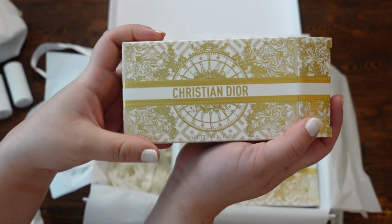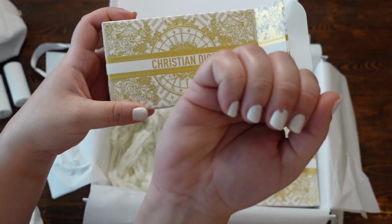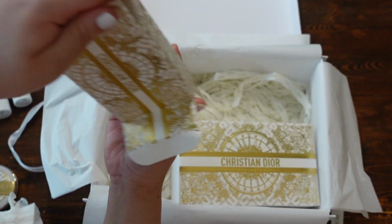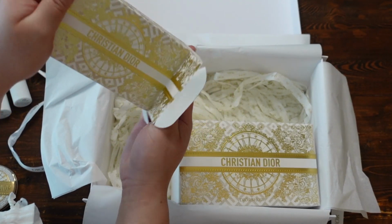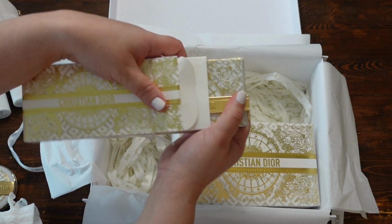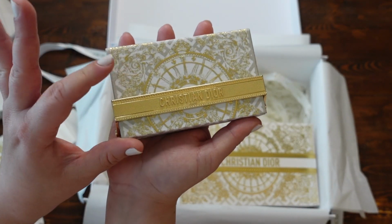Now, the other thing that I picked up from this year's holiday collection is the eyeshadow palette, and I totally ruined my nail just opening that. It was closed so tightly, but I didn't have anything like this in my collection, and I was kind of due for a new eyeshadow palette, and I thought this would look really nice on my dark eyes. Let's just take a moment to look at how beautiful this box is.